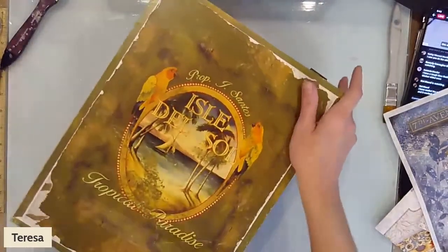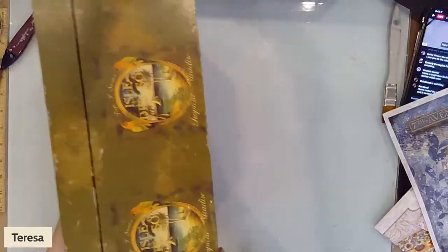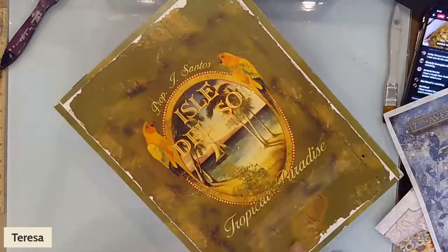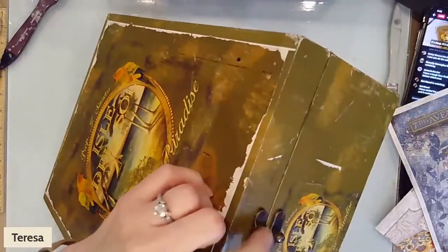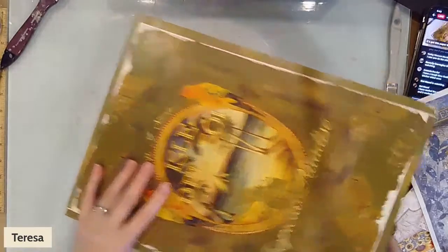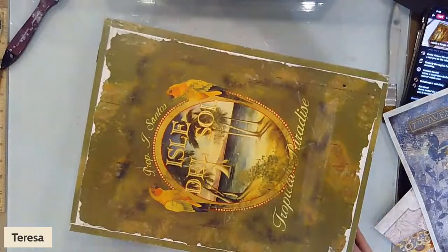Here's another box that I got that's really quite large, and it's very deep. But it's got this paper that's peeling off, and it needs a hinge replacement here because this isn't working anymore. So this one needs a little bit of TLC. I got to peel off some paper and do some sanding.